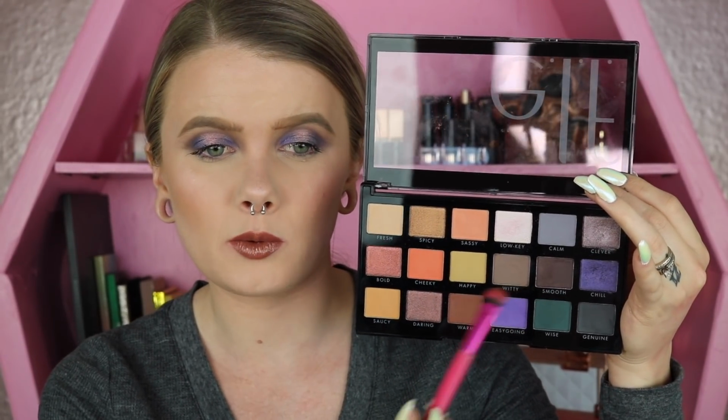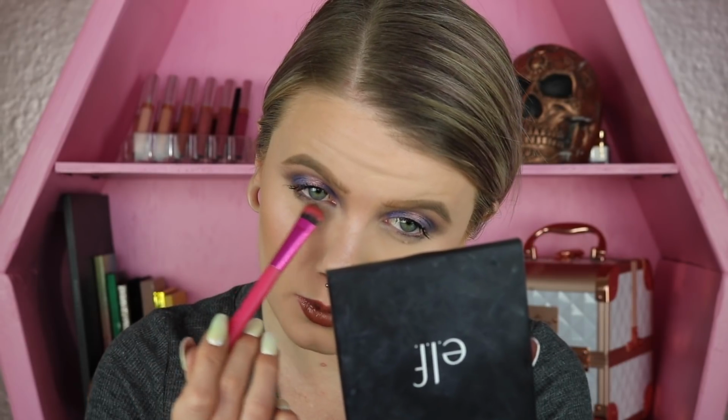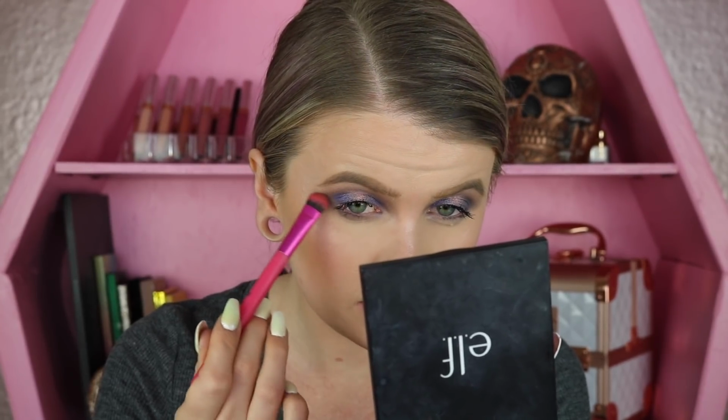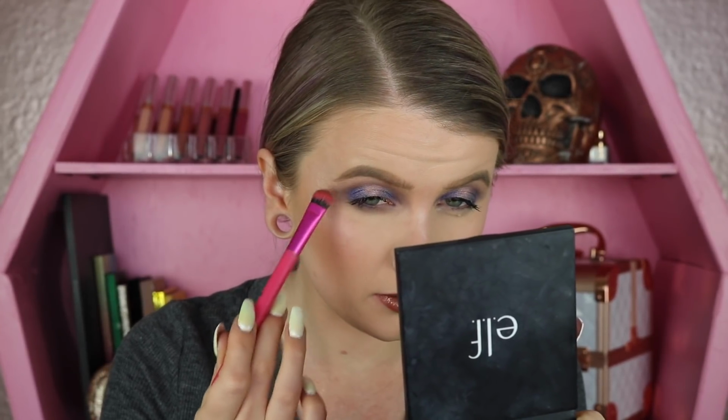Then I think what we need to do is finish up the under eye, which is gonna be easy as pie. Yes, that is my favorite saying. I'm gonna be using the two brown tones that we worked into the crease. I'm gonna start with a shade called Witty and then move into Smooth. So with the shade Witty, I'm just gonna work that all the way across on the lower lash line, just blending it all the way through.